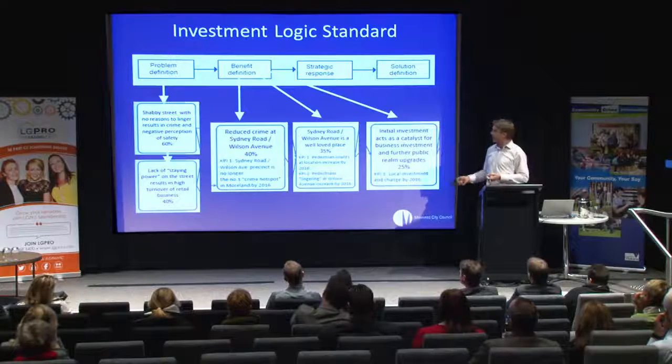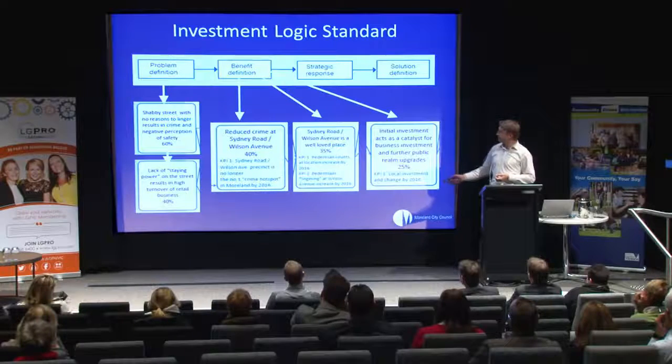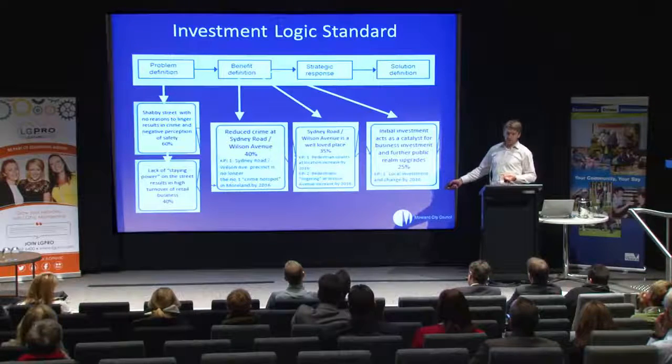They're the problems we identified, and then we said, if we fix those problems, we will get these 3 benefits here, and we will measure our effectiveness in delivering those benefits or outcomes by these KPIs. So we set ourselves quite long time frames, because this is not straightforward stuff.